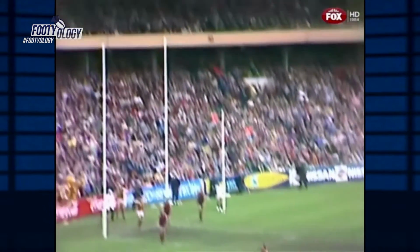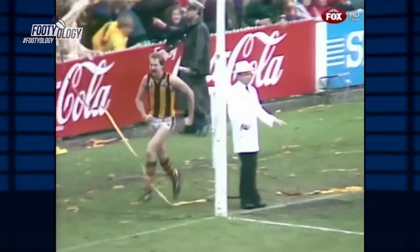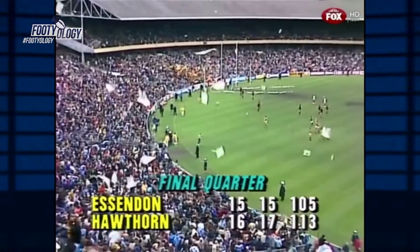There it is, the siren's gone, it won't matter. And there's the goal, and Hawthorn have won. They go into the grand final for 1984. The final scores at the MCG. Peter Landy jumping out of his skin.